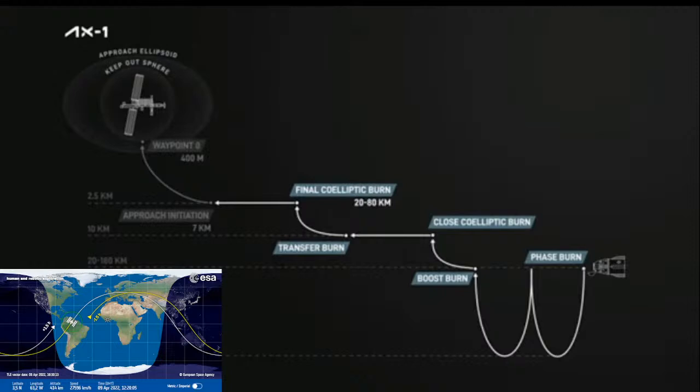That's where we picked up to get into the approach initiation phase and the final stages of Dragon's rendezvous with the space station. This was also when integrated operations between the Dragon control team located here in Hawthorne and the space station flight controllers in Mission Control Houston started. The teams transitioned to integrated operations about 45 minutes right before approach initiation. Yeah, that's really where we began our broadcast just over 2 hours ago.